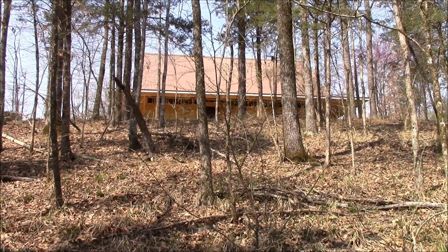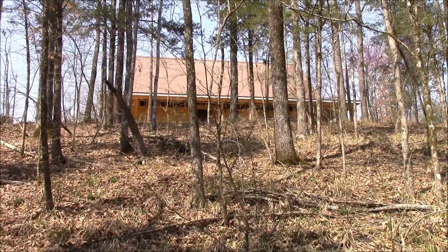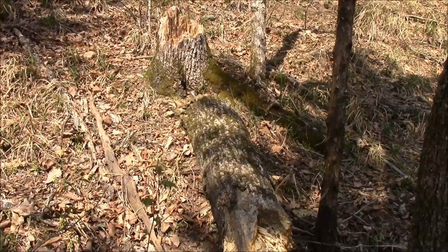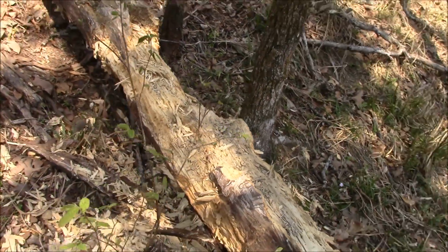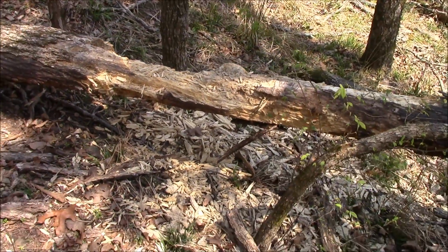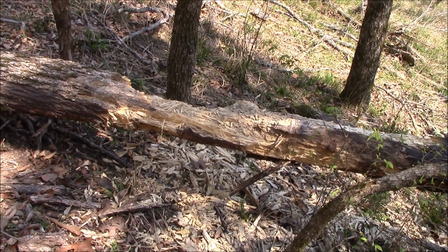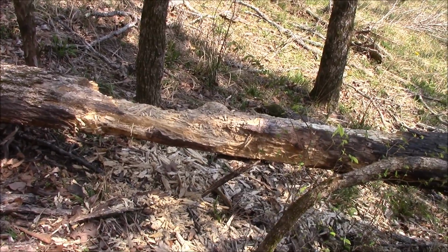So I was standing on the back porch looking at the creek about a week or so ago, and as I looked down the hill, I saw this tree and it had fallen, and something had just tore into it, trying to get bugs out of it, I guess. And I walked down here to see if I could tell what it was, but I couldn't. But as I was down here, I started noticing some other things.